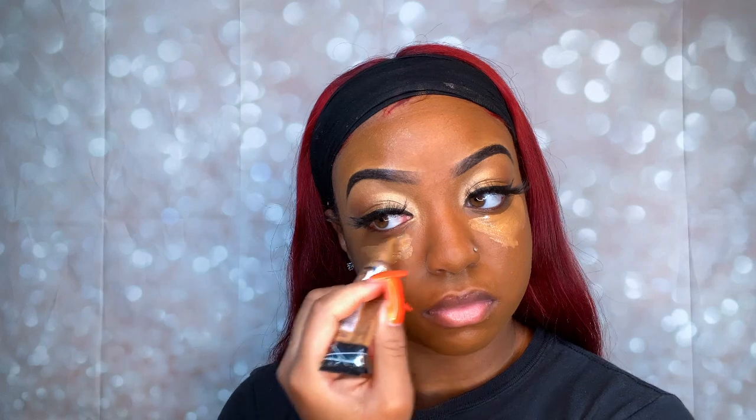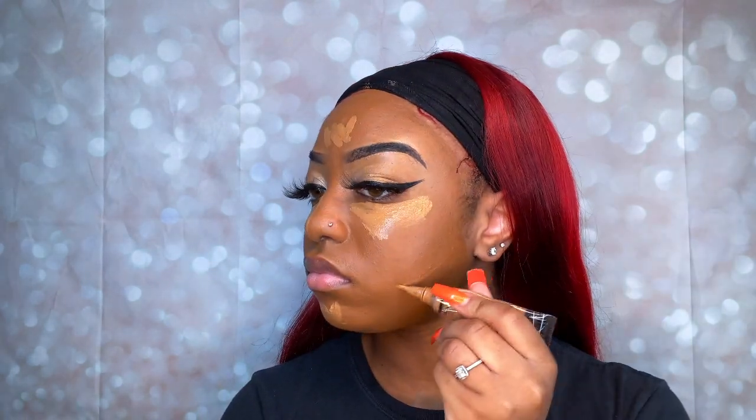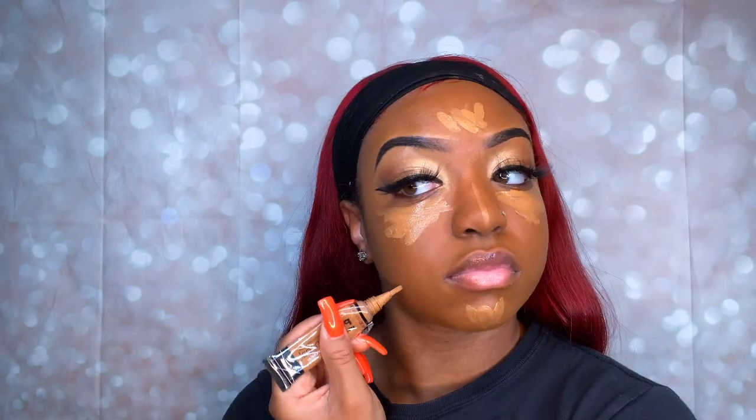And once the foundation is all across my face, I'm going back in with my fawn concealer, and I'm applying it underneath my eyes, bridge of my nose, chin, forehead, and then underneath where I will be applying my contour, just to make sure the contour stands out just a little more.